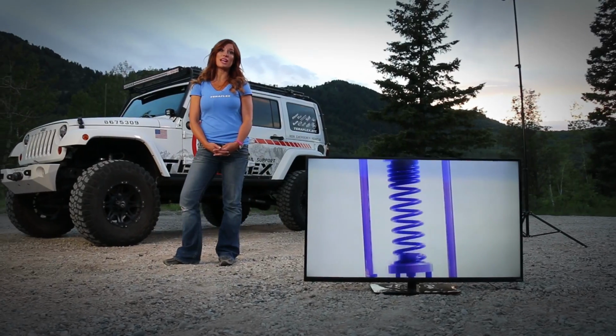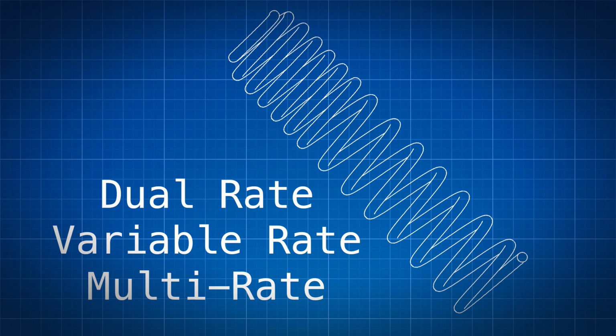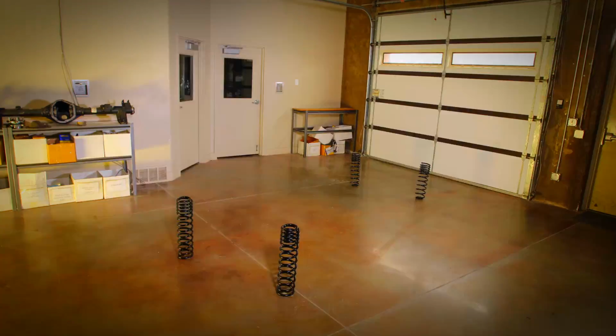Next up is dual rate springs. They might be a little harder to spot. This design can be a bit confusing because of its many names. It's often referred to as a dual rate, a variable rate, or even a multi-rate spring. This design has its benefits as well as some challenges.